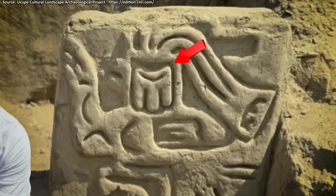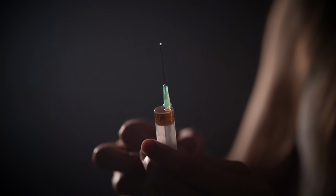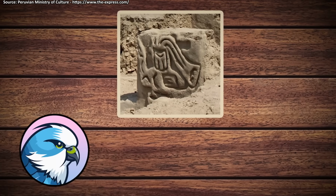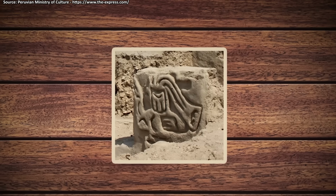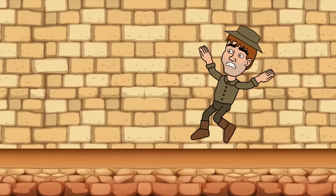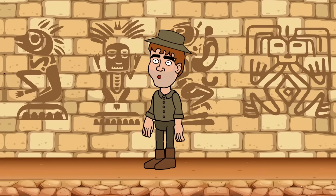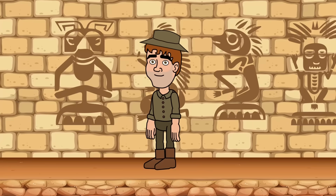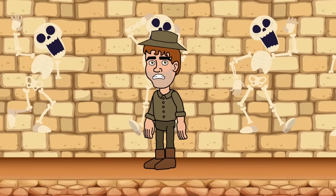Its walls were decorated with strange designs of beings from another world, or maybe from some drug-fueled dream. The creatures on the walls have human bodies, bird heads, feline features, and reptilian claws. They are human, bird, cat, lizard hybrids, and frightening to say the least. Researchers don't know if these beings were part of the ancient mythos of those who built the temple. Nobody knows if they were gods or aliens or extinct animals. It's a huge mystery. As for the skeletons jammed between the walls, they are also a huge mystery.